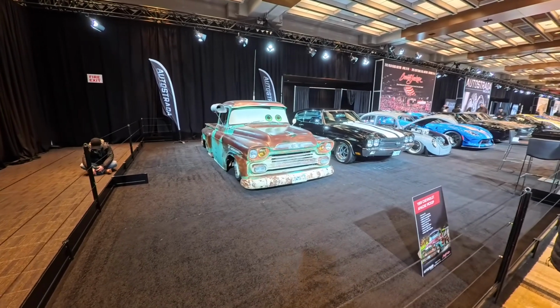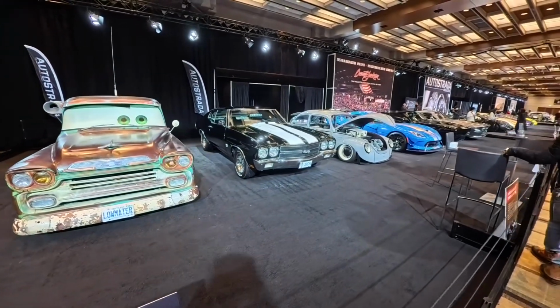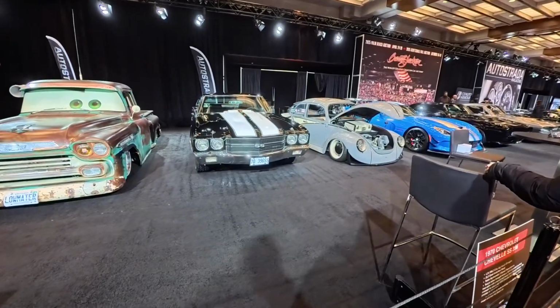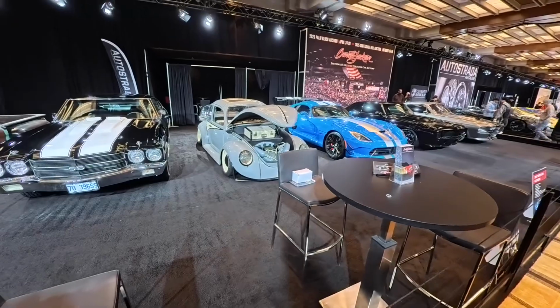Starting off with this 1959 Chevy pickup. Looks like it was a part of the movie Cars. Right next to that, you have a Chevy Chevelle. Okay, you have the SS 396. Coming around, we got this Super Beetle. Really cool.